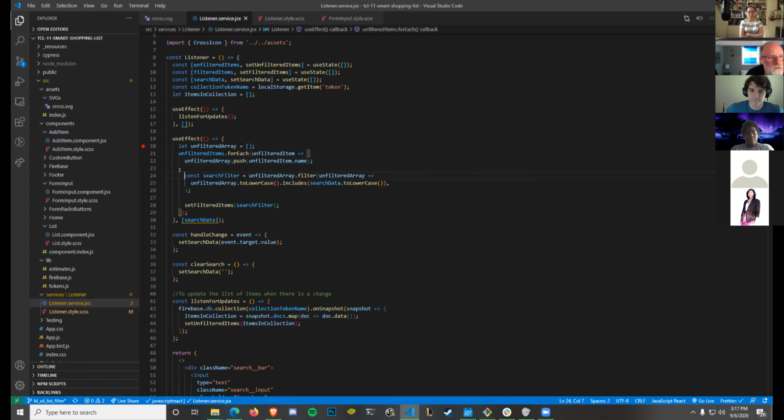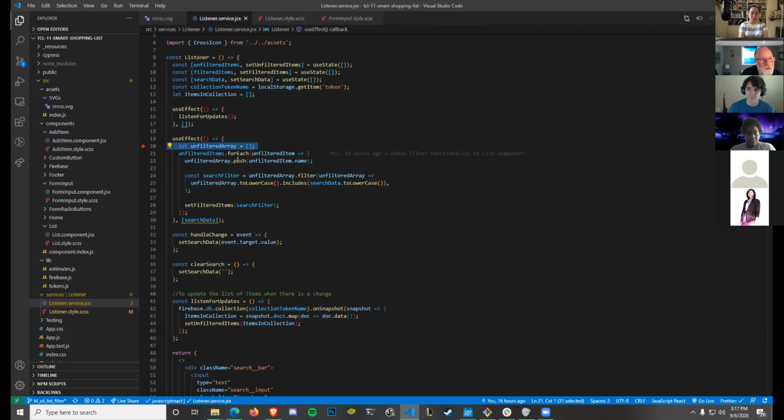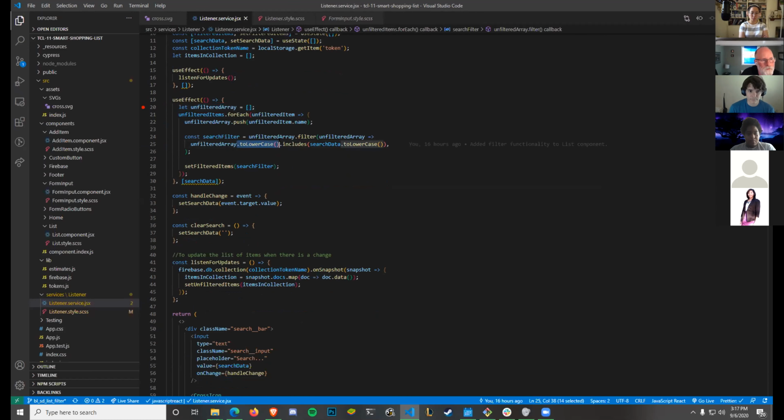But while pushing to the array, we also ran a filter right here. We set the variable of unfiltered array, and we're comparing whatever is being pushed inside of here with whatever is being filtered from our search data. So it's just comparing our search bar with whatever's put inside of this array. And then we obviously did a toLowerCase.